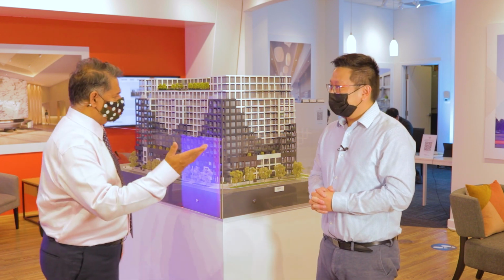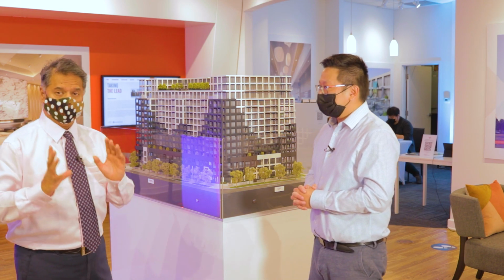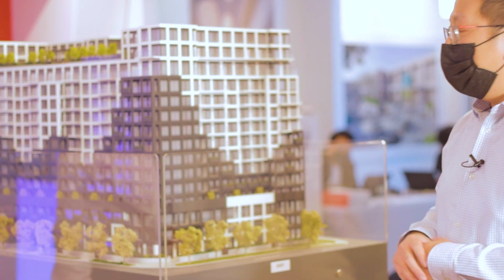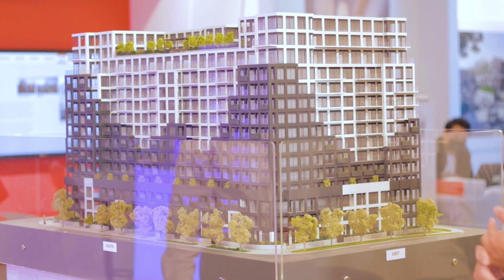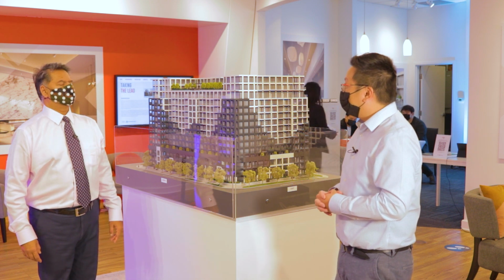Norris, take it away and share with our viewers a little about Westline Condos. Sure. It is a 14-story building with 424 units, ranging from 1 bedrooms all the way to 3 bedroom plus den units. All our units will have an outdoor space, whether a patio, a terrace, or an outdoor balcony. So there are plenty of units available for everyone.